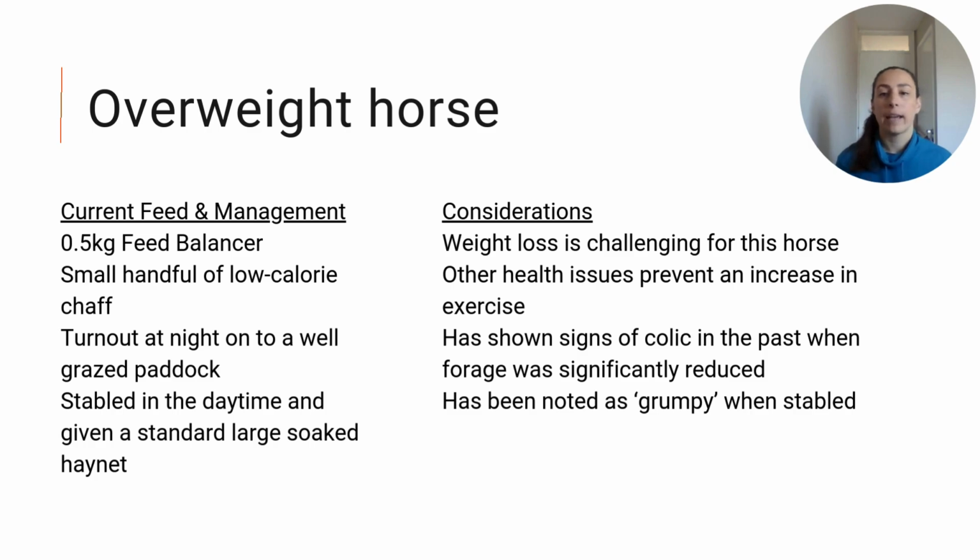So moving on to our next horse type example, the overweight horse. Their current feed and management is 1/2 kilogram feed balancer, a small handful of low-calorie chaff. They're turned out at night onto a well-grazed paddock, and they're stabled in the daytime and given a standard large soaked hay net.